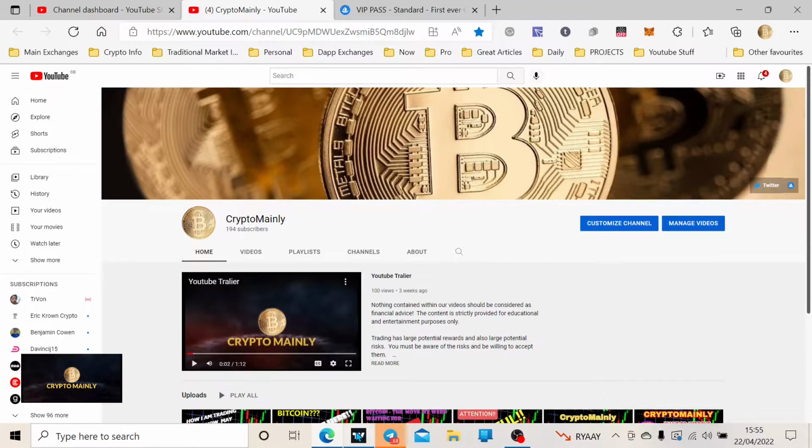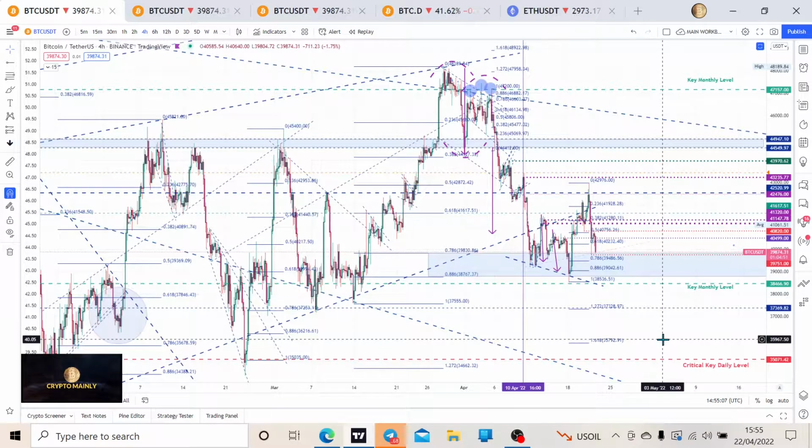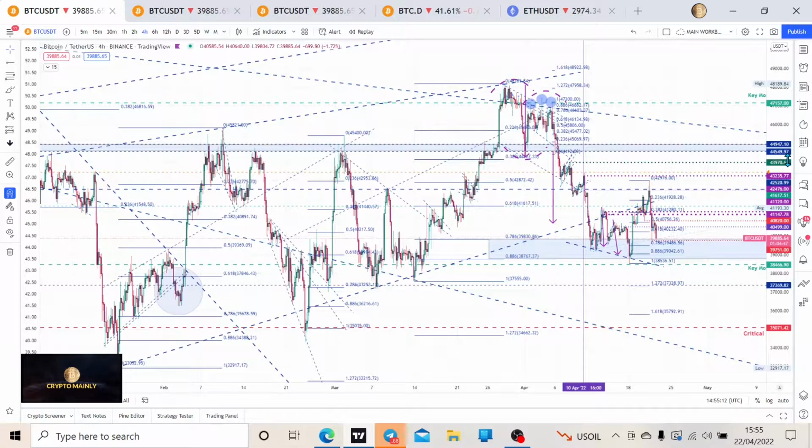Let's just jump straight into the action. Okay, so this is my scribbly chart, as I call it. This is my chart that I trade daily.